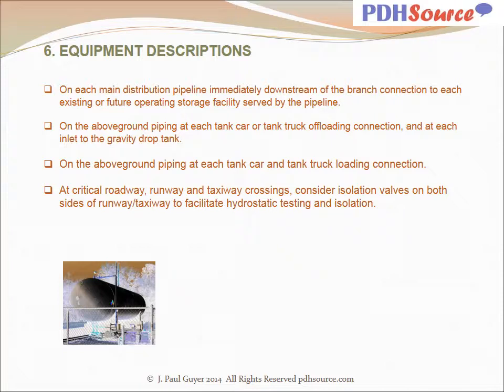On each distribution pipeline immediately downstream of the branch connection to each existing or future operating storage facility served by the pipeline. On the above-ground piping at each tank car or tank truck offloading connection and at each inlet to the gravity drop tank. On the above-ground piping at each tank car and tank truck loading connection. At critical roadway, runway, and taxiway crossings, consider isolation valves on both sides of the runway or taxiway to facilitate hydrostatic testing and isolation.